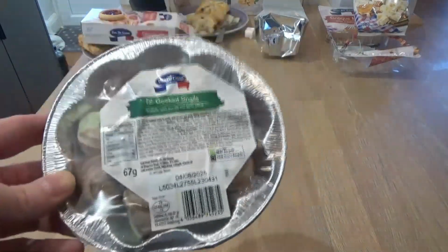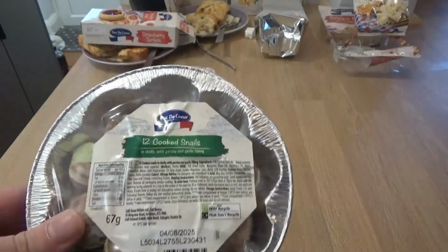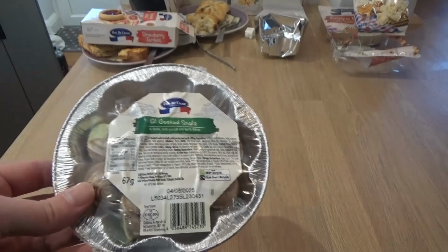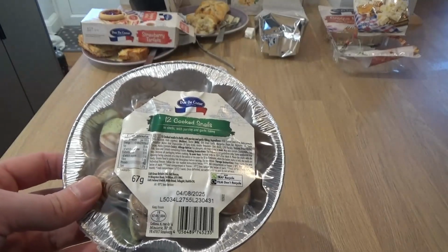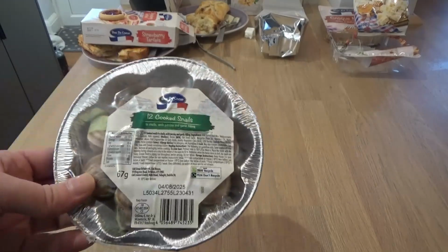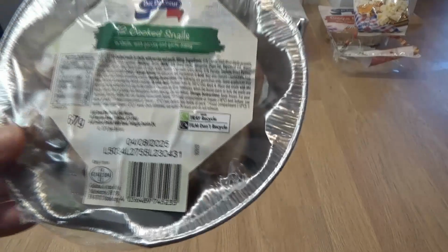Yeah. I've never tried these. I have been to France before. I have seen them before in places that were doing them already cooked. I believe they were at a buffet that I went to somewhere. I think. I'll either have imagined the misery. But yeah. 12 cooked snails in shells with parsley and garlic filling.